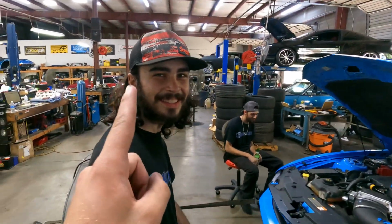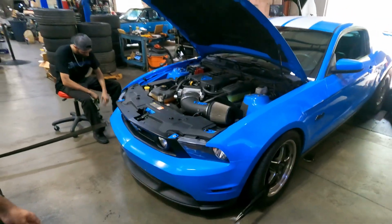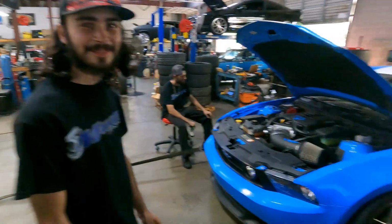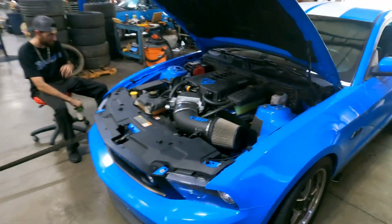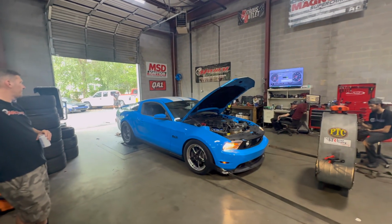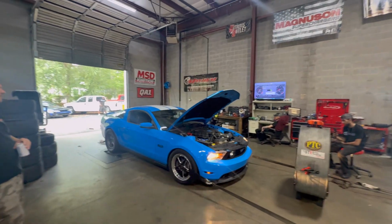Bro, we got a VMP, got the big old blower up there. This man graduated from a Whipple S550 to an ANA C6 to now a 2012 with the VMP on it, getting strapped up to make 550 wheel horsepower on the dyno on pump gas. So that's gonna be real interesting to see. Golly, that VMP is crazy.